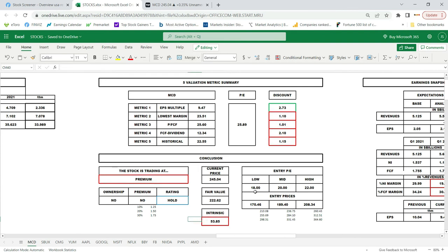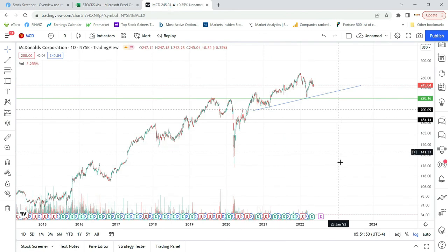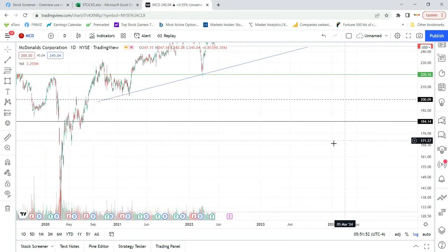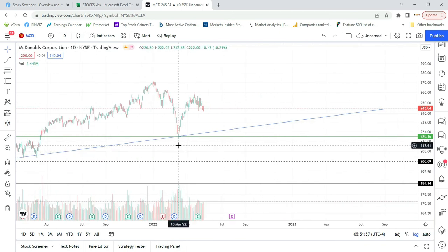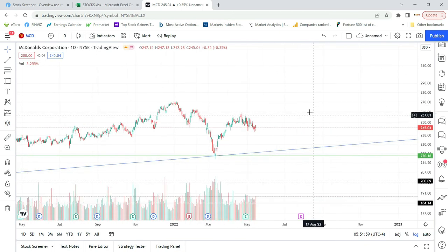Here are my entry PEs and prices for the stock. I have a high price of $200. Actually, guys, for stocks like this, I'm okay buying at fair values. It's like a PG stock, an Apple stock. It's almost rare to buy these stocks at fair values because there are deep buyers for the stock. If we look at charts, it actually dipped at 220 in March. If you had bought it then, you're still in the money. And I think you're in it for the long run.